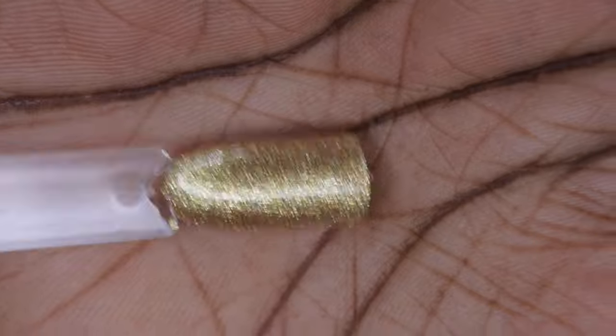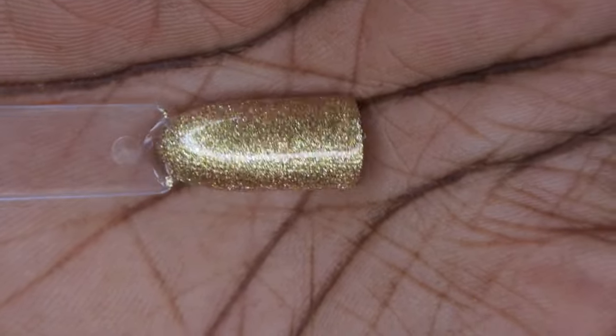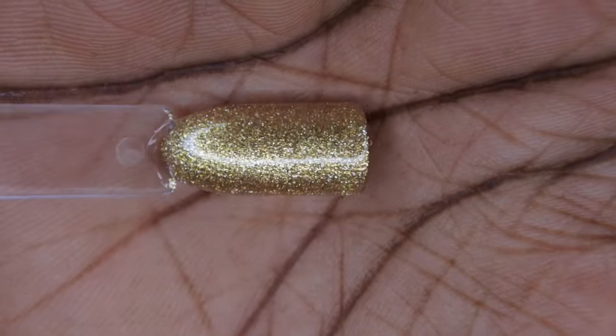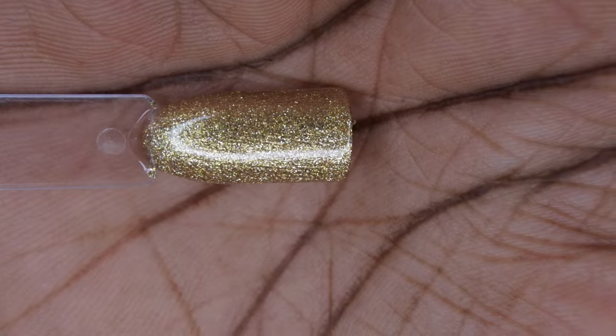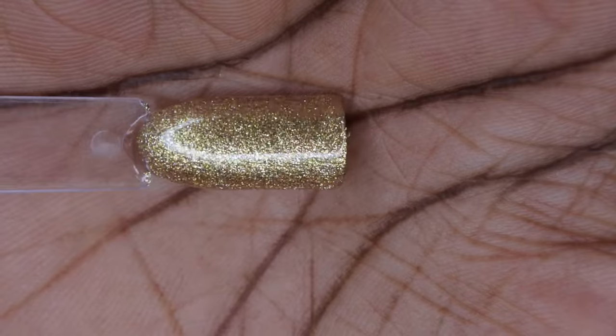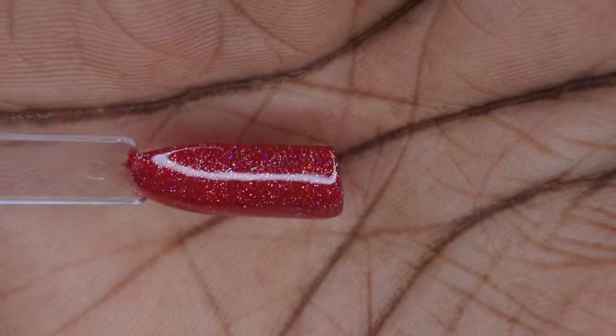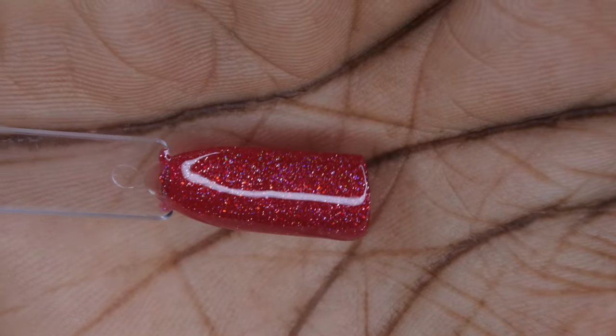Sun Is Back, which is this really beautiful golden color. It's really gorgeous. I'm actually quite mesmerized by this gold. It was really nice as I was applying it. I like that it kind of has those slight silver specks in it as well, silver fine glitters. I'm a big fan of this gold, really pretty. City of Love, which is a really cute kind of red pinkish glitter color.